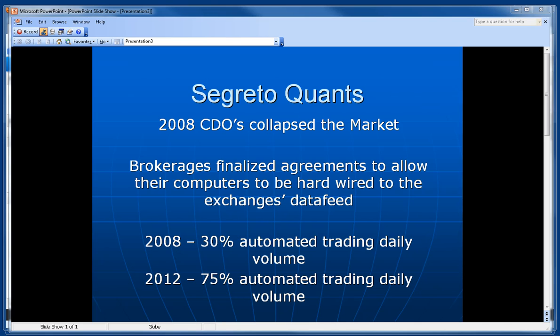In 2008, the world watched as brokerages sold collateralized debt obligations, CDOs, that collapsed the markets and forced a global recession. Millions of people lost their jobs, their savings, their homes. But what most people don't know, however, is that simultaneously, behind the scenes, those same brokerages were finalizing agreements with the exchanges, the NYSE, the NASDAQ, CME, Amex, etc., to allow their robotic trades. The exchanges built cages for the robotic computers so that they could be hardwired to the exchange's data feed, thereby allowing their trades to execute ahead of retail customers who traded over the internet.